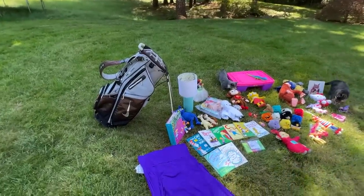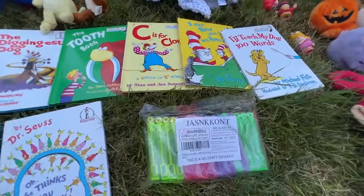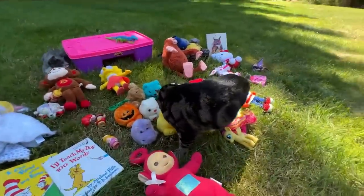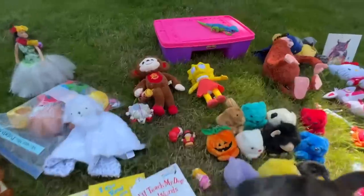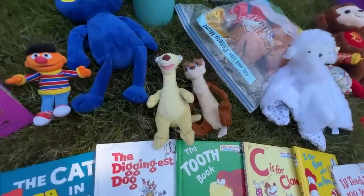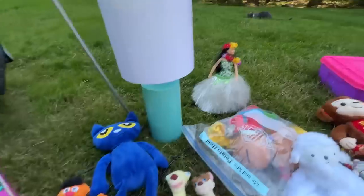We got the golf bag, got this nice skirt, new with tags, got some more Dr. Seuss books. I got these bubbles because I do Valentine's Day and stuff like that, gift bags. There's a bee on Rosie. They got the Teletubby, some little people, a monkey, Lisa Simpson, this security blanket. We got these guys. I got that nice lamp for the beach. Think it'll be really cute. And the hula girl. Hope she works.